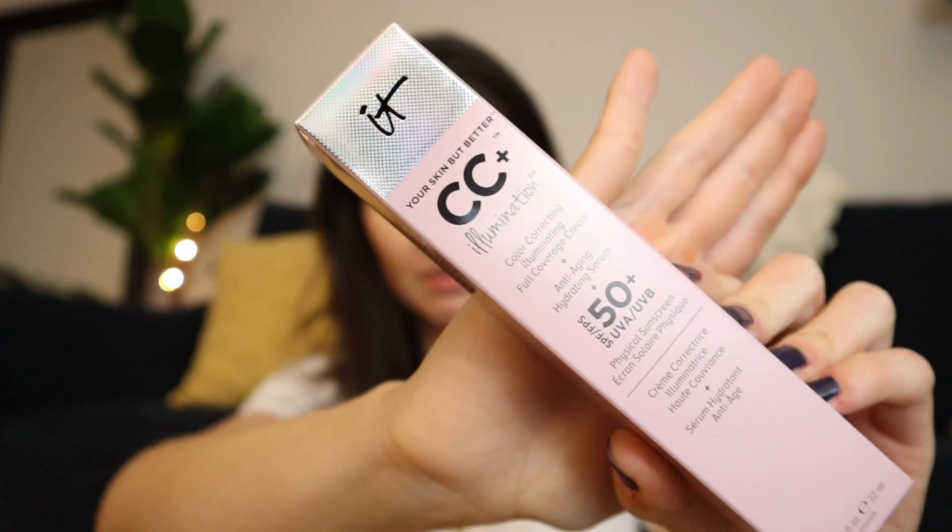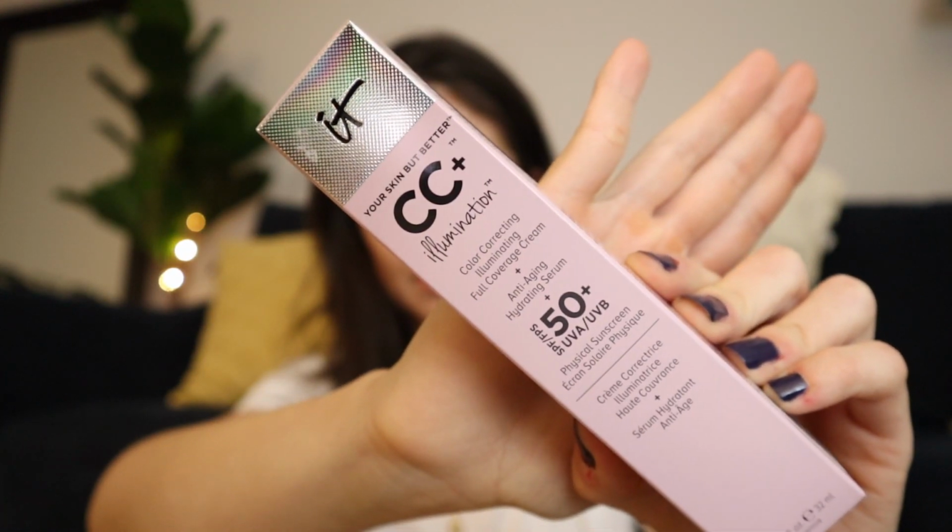And then in terms of makeup, I picked up a couple of things. The first thing I will show you is the It Cosmetics Your Skin But Better CC+ Illumination Color Correcting Illuminating Full Coverage Cream Anti-Aging Hydrating Serum SPF 50 UVA UVB Physical Sunscreen Protection. This is the longest name ever, but apparently this stuff is supposed to be awesome.